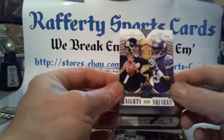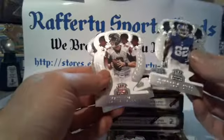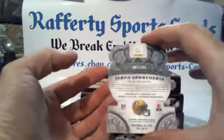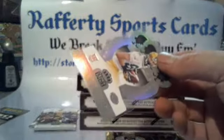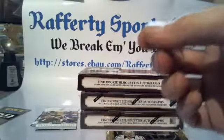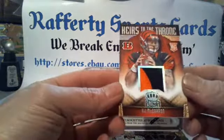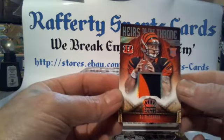Yeah, nice. Knights and Squires, Ben Roethlisberger Steelers, Teddy Bridgewater, Vikings. Got the two base cards. Refractor, Jared Abbrederis for the Packers. That is 7 of 199. Heirs to the throne. Nice one. Two color. AJ McCarron for the Bengals. Yeah, C. Windler. That's a nice hit. Congratulations, man. That's a nice hit. 91 of 99, AJ McCarron, Bengals.